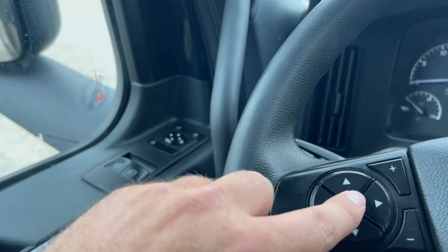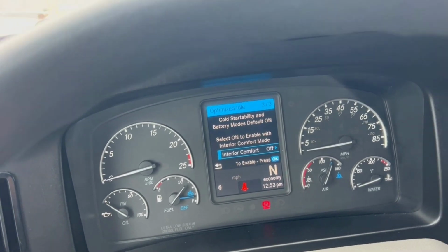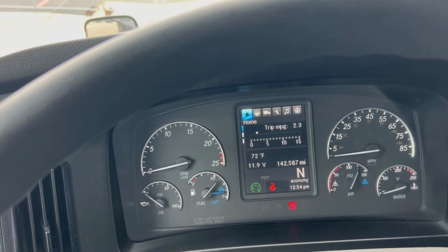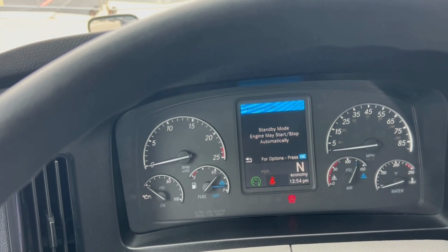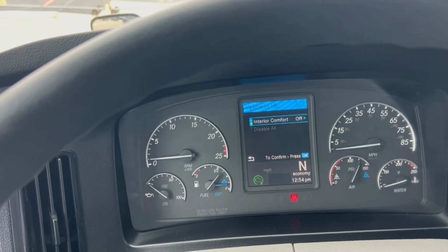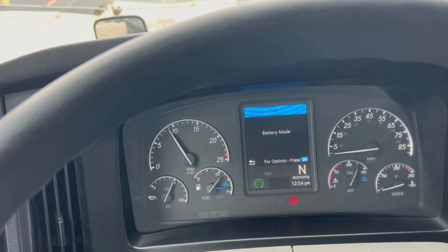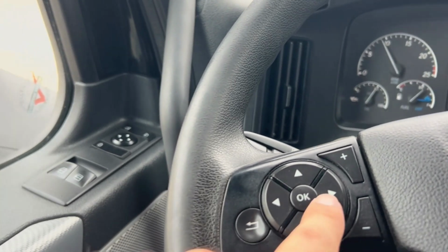So we'll press that. Now we see we have interior comfort mode off, or if we press OK, so that's interior comfort mode off. Let's go back here. Okay, so interior comfort mode off. Now you just heard the truck start back up. Now we have interior comfort mode on. So we press this little button over here. That's for interior comfort mode on.